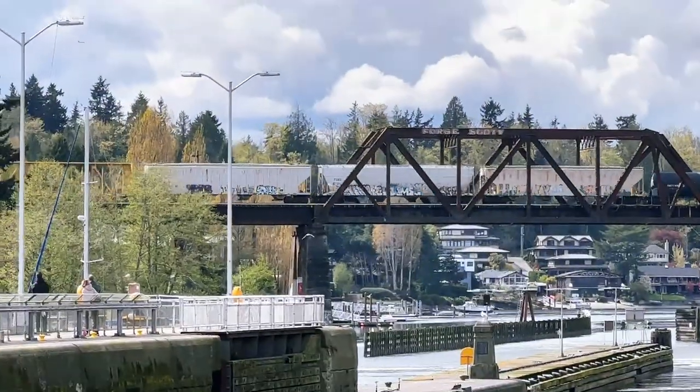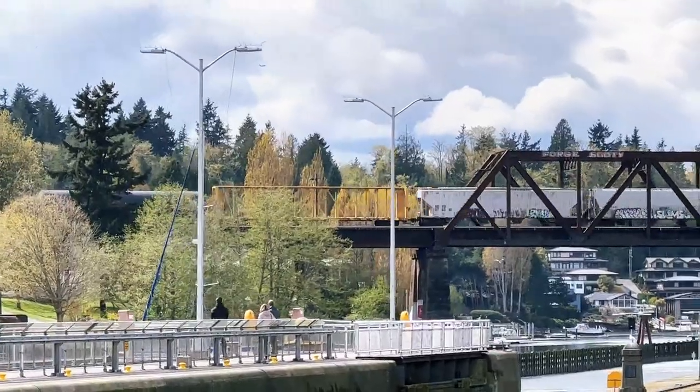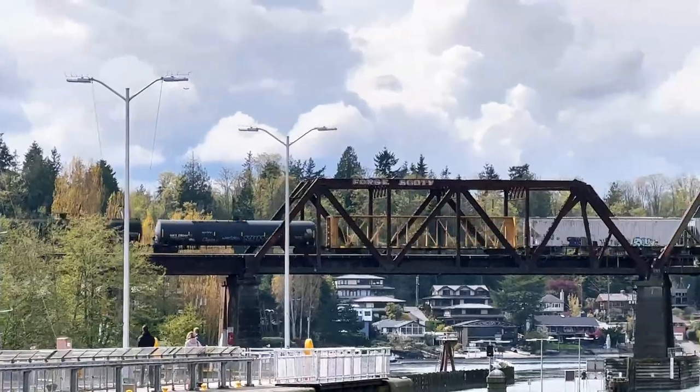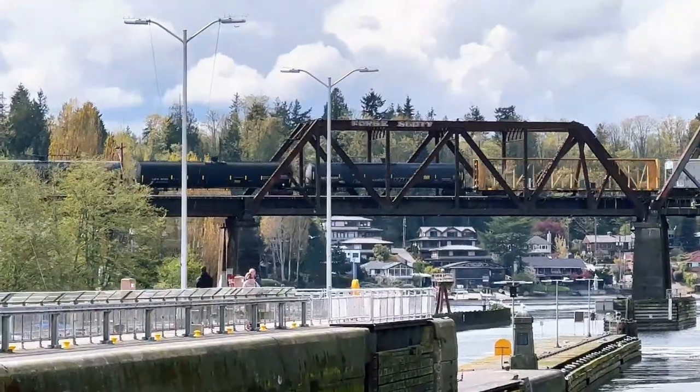Yesterday, we had a fellow train enthusiast, Bob, who tunes in from the UK, count all the railroad cars that we saw the other day. It was upwards of 111 cars.